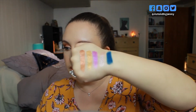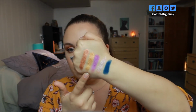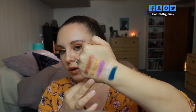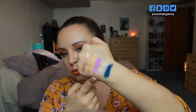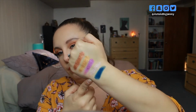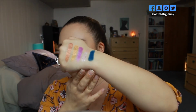So here is the second row. We have Underworld, Pain and Panic. Pain and Panic has some chunky glitter in it. That's a little bit gritty, but it does apply really nice in a swatch. Forest of Thorns, which is a really pretty, almost duochrome. Flotsam, which is stunning. It's like a pinky champagne with some bluish type shimmers in it. And then the Fates. This is a stunning row.